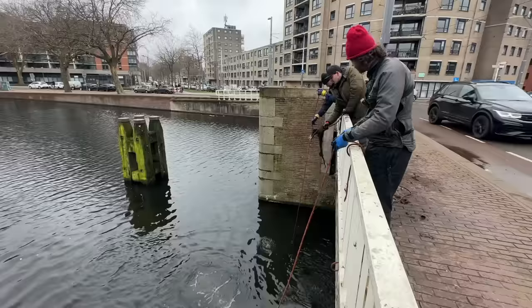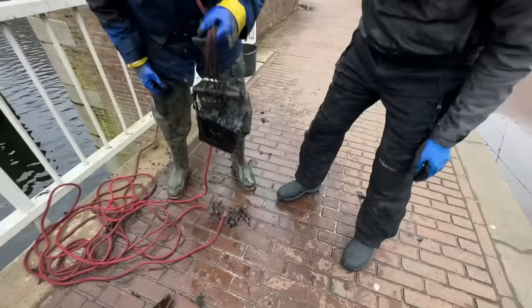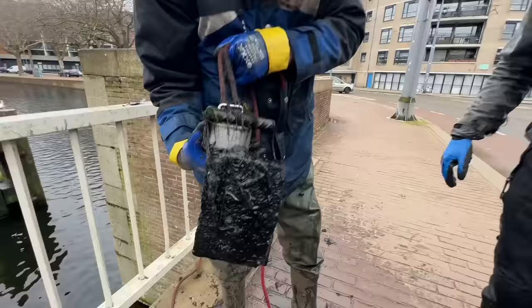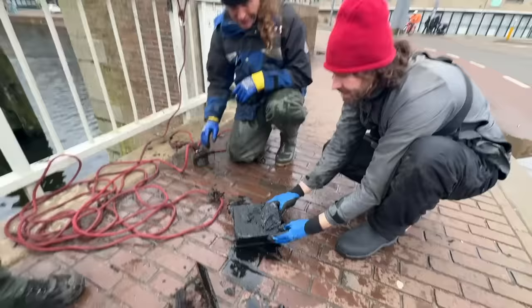He's got a money box. Oh my gosh, Wim! Hold it up! Look at that! Oh my gosh! It's closed, man! Yes, we've got a money box. Let's break it open. Okay, here we go. Have a look at that. That is crazy. All right, break it open, Wim.